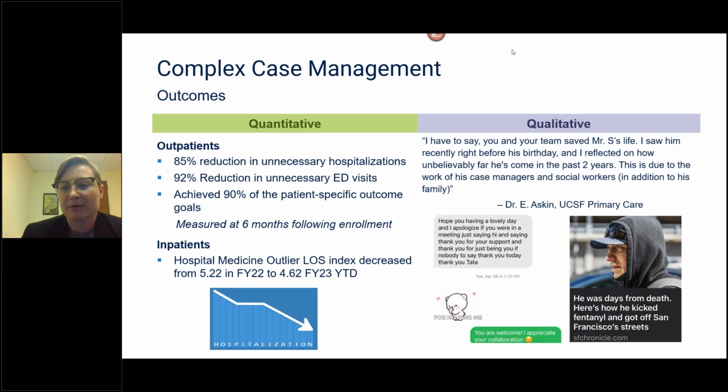The first quote here is from a primary care physician from UCSF that helped us with a patient for almost a year. Lincoln was homeless and was being assaulted in the community, disabled, and we were able to get him housing and off the street. She was a great partner to work with to help us with that. A couple of messages of just thank yous that we saw. And then the gentleman in the corner here was someone I actually followed at medical respite and provided wound care supplies, and he's now come out of that and is helping other patients on the streets kick their fentanyl addiction. So really proud of him and how far he's come.